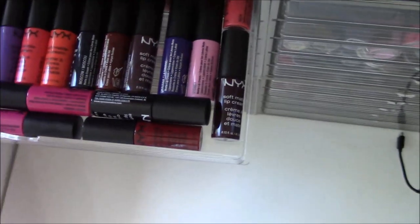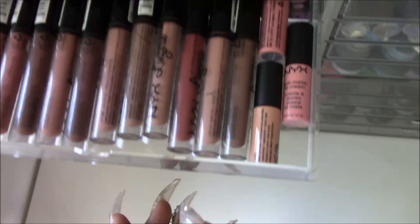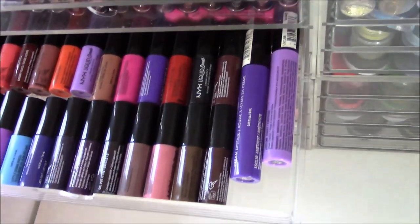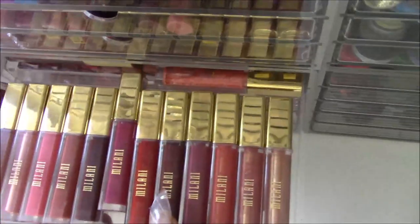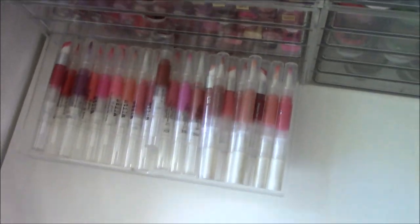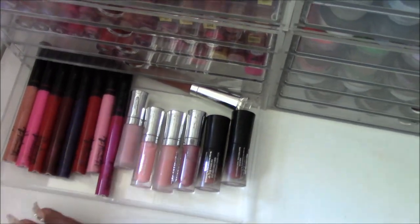Okay. Here are all my NYX Soft Matte. Oh, I'm sorry. Why am I not filming it right? Soft Matte Lip Creams. NYX Liquid Lingerie's. Liquid Suede's. The mini ones came in a vault I got from Ulta, so I have all the shades of all of these. Milani lip glosses here. Milani matte and metallic liquid lipsticks. Lorac lip glosses, as well as some Stila ones. More Lorac and NYX. Stila lip glazes and my e.l.f. lip glosses in this little click-up packaging. And Buxom and MAC Amplifies.